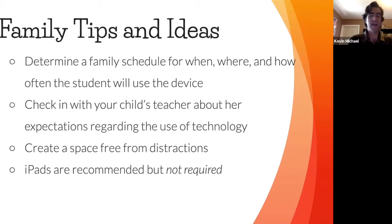But if you don't have an iPad available, you can also access Seesaw on the web, on a desktop or a laptop, or any other mobile device.